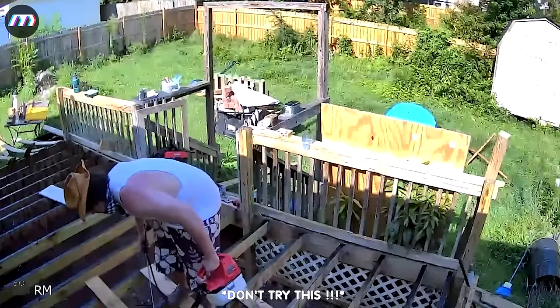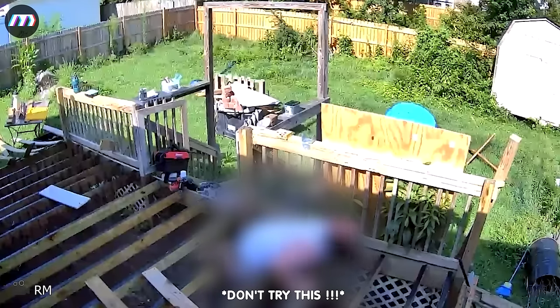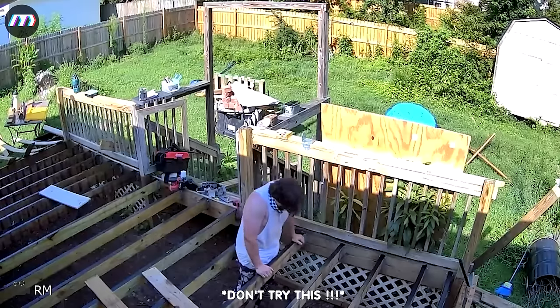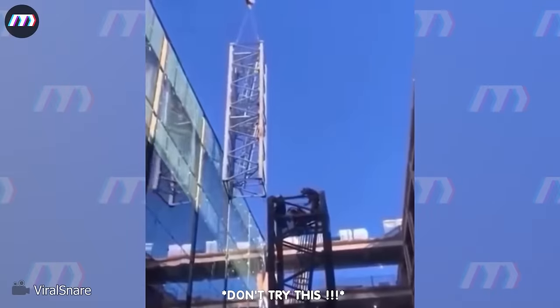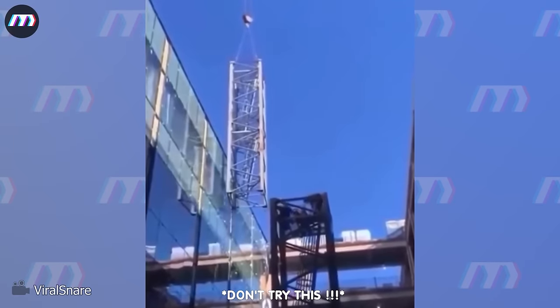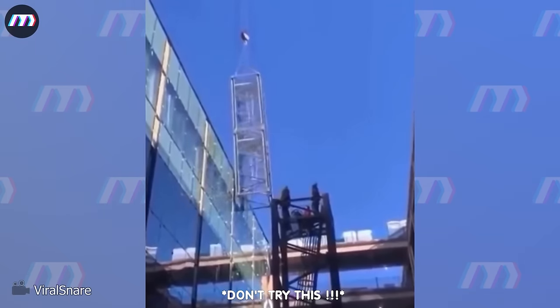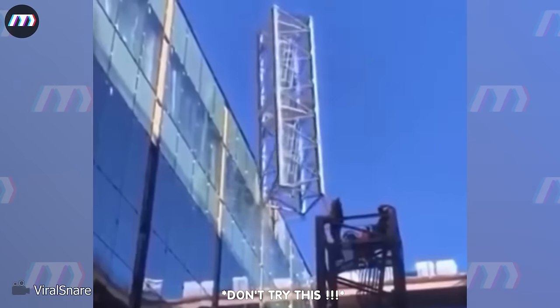This man was doing construction work on his back porch. Balance is one of the important factors when doing something, so you always need to pay attention to it. Ooh, fuck me, boys. Oh, the crane driver must have been mentally prepared to lose several months of salary.